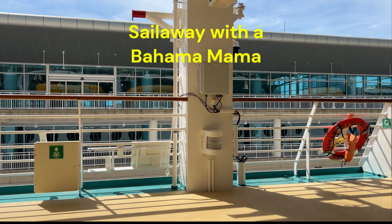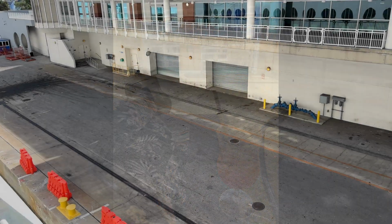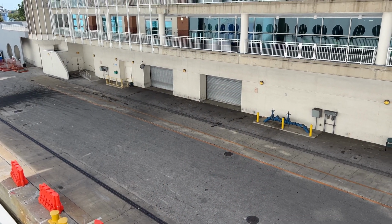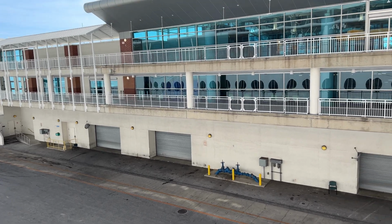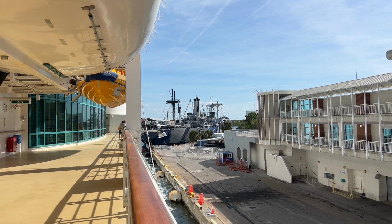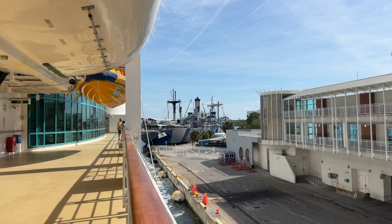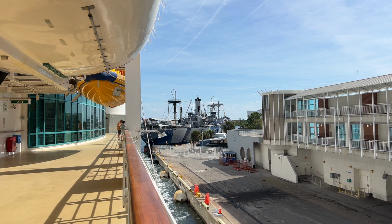It was still really hot, so we grabbed some Bahama Mamas, which are our sail-away drink, and found some loungers in the shade on deck 5 underneath the lifeboats to wait for sail-away. Sail-away is always fun to watch, especially when you know you won't be setting foot on land for a couple of days. It's also very exciting since it means you're safely on board the ship and on vacation.